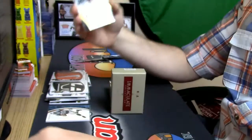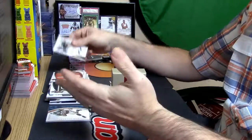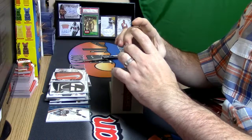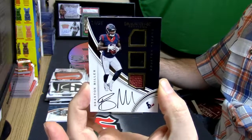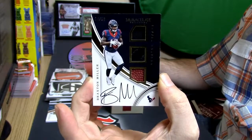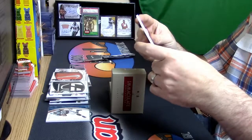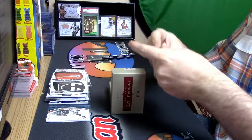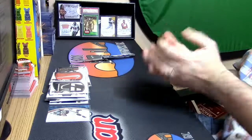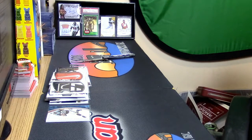Well, there's like three more of those MCBs. So, I mean, I can get, you know, the other one or the 101 out of it. And 24 out of 50, triple relic, Braxton Miller. Oh, there is a chance. There is a real, real chance.